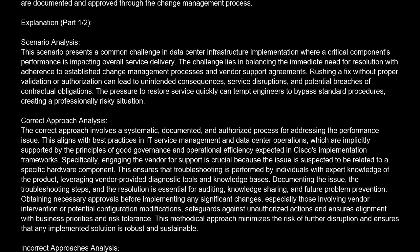Explanation. Scenario analysis. This scenario presents a common challenge in data center infrastructure implementation, where a critical component's performance is impacting overall service delivery. The challenge lies in balancing the immediate need for resolution with adherence to established change management processes and vendor support agreements. Rushing a fix without proper validation or authorization can lead to unintended consequences, service disruption, and potential breaches of contractual obligations. The pressure to restore service quickly can tempt engineers to bypass standard procedures, creating a professionally risky situation.